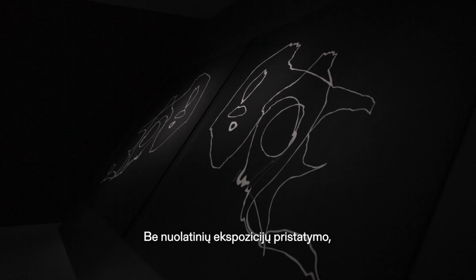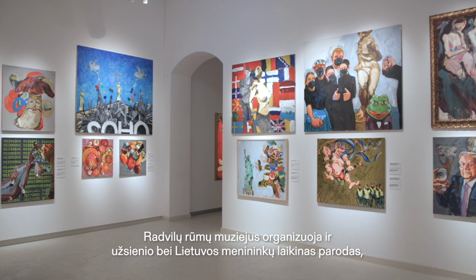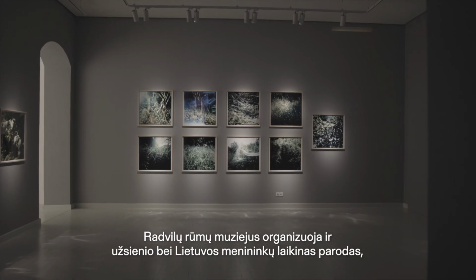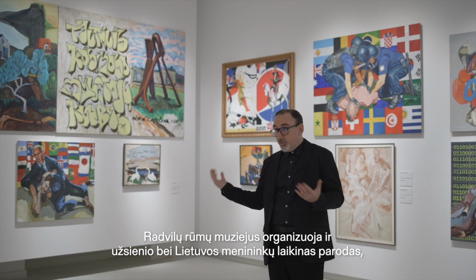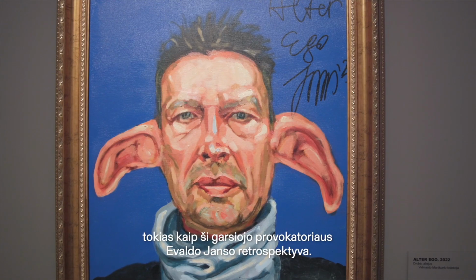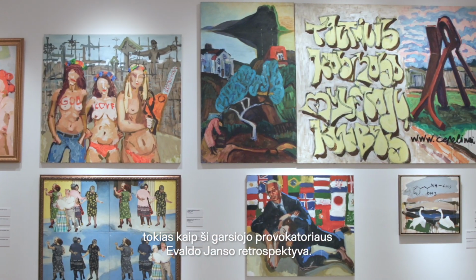Along with permanent displays, the Radvila Palace Museum of Art organizes temporary exhibitions by foreign authors and Lithuanian ones, like this artist Evaldas Jansas, a famous provocateur.